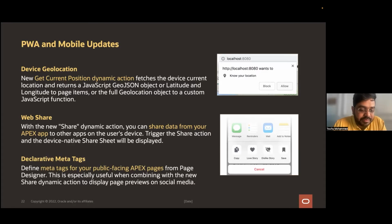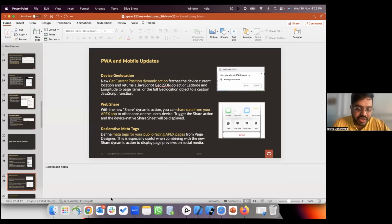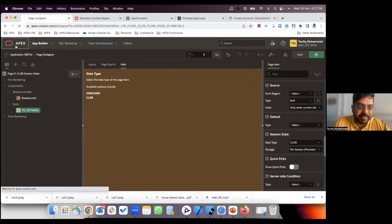Meta tags help in listing your particular web page on Google search, as well as when you share a particular link on Twitter or in your Slack or Microsoft Teams, you get a preview of that application, right? So that is driven by meta tags. I'll show that in the demo. So let me go and start the PWA demo.